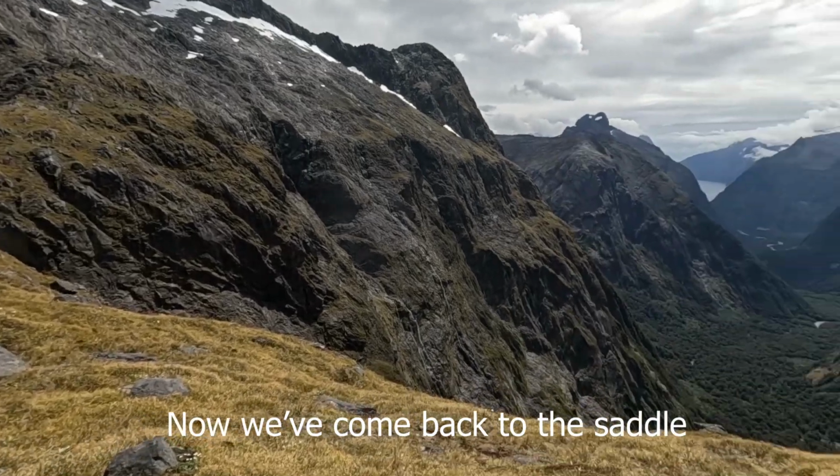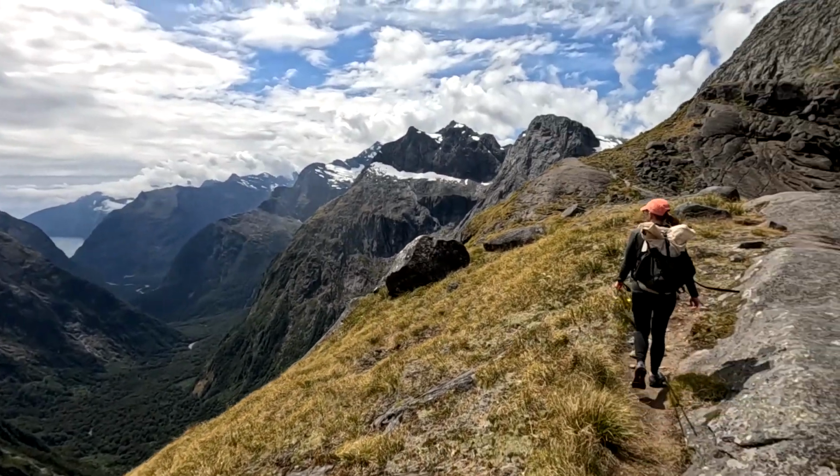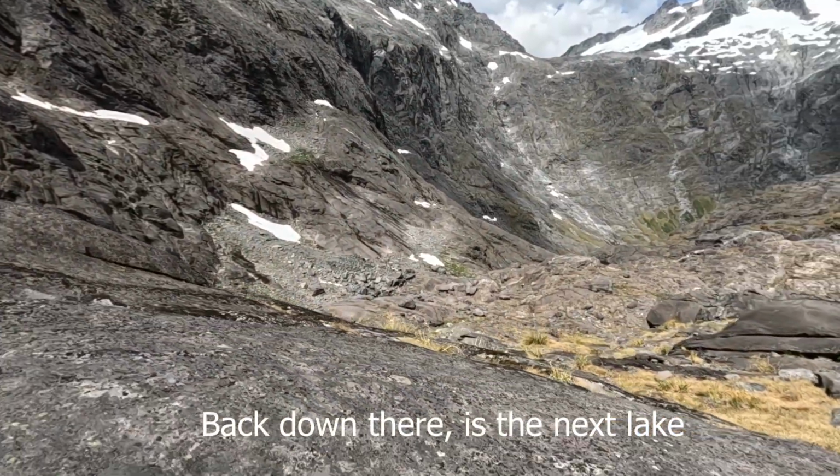we've come back to the saddle. Windy again, the lighting's a little different. Ready to head back down. Back down there to the next lake.